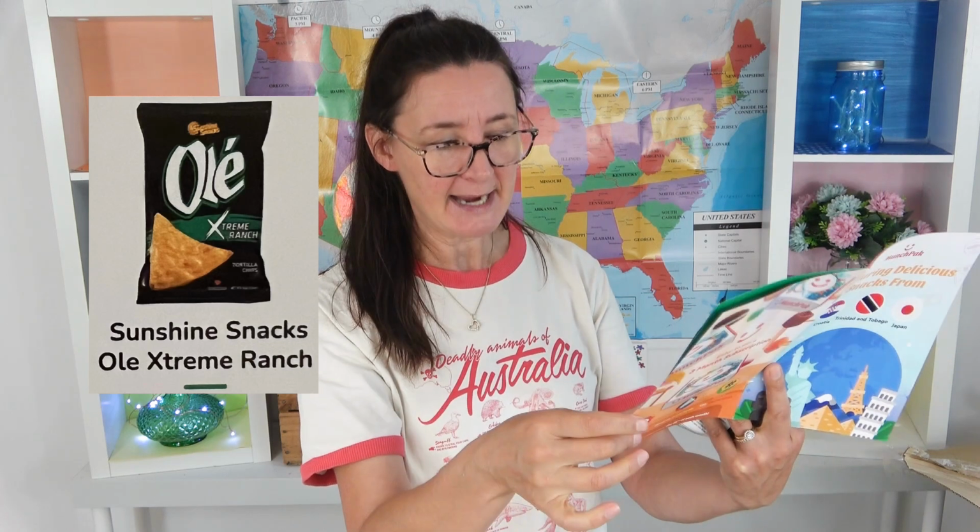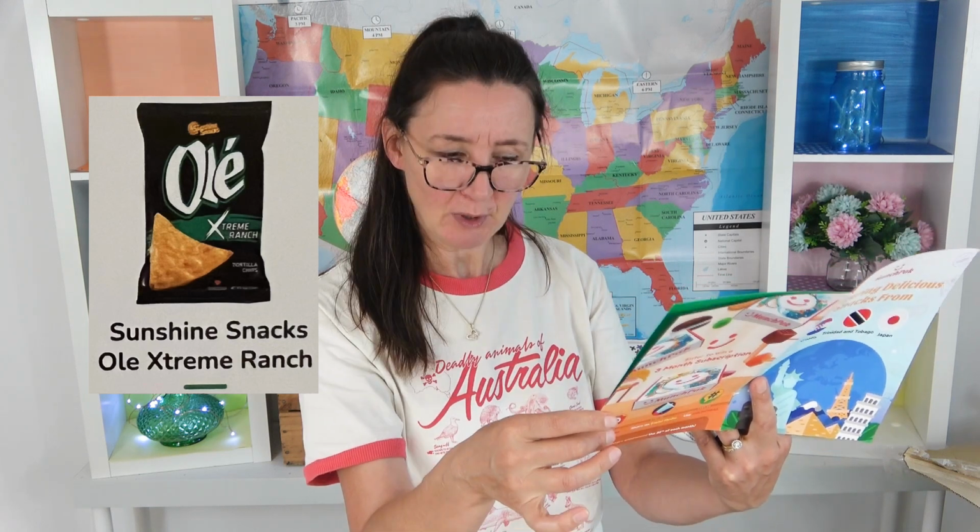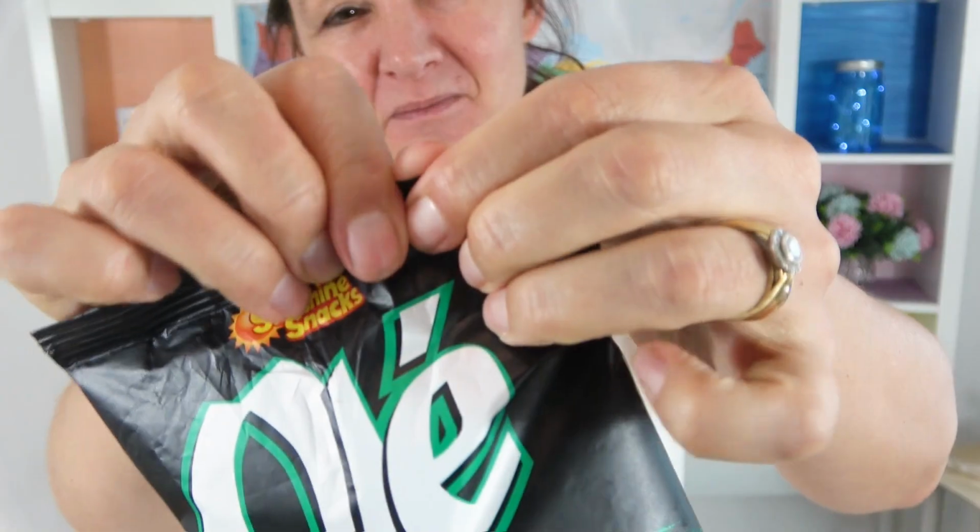Sunshine Snacks Ole and its Xtreme Ranch Tortilla Chips. These are from Trinidad and Tobago. Oh, that's cool. I have never tried anything from there before, well, not that I know of. Crunchy tortilla chips with a zesty ranch flavor, made with cheddar and Romano cheese. Romano's a cheese, romaine's a lettuce. Real buttermilk, bell peppers, and a symphony of spices.